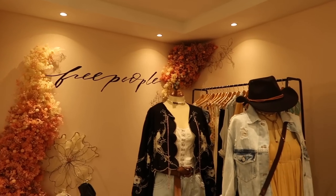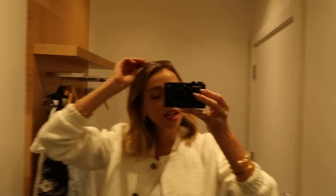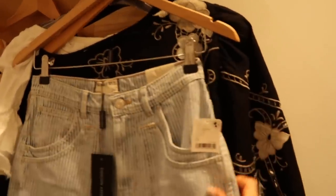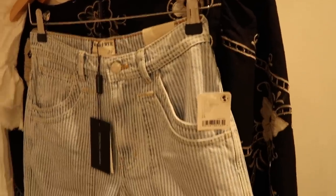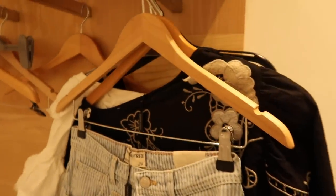So yeah, let's head out the door. So in the changing room, I've picked up a couple of pieces. First up, these jeans that I'm just, oh my god, obsessed with. A little jacket, a little white shirt, dresses in white and black, and then a little black dress as well. So let's quickly give these a go before my coffee meeting.